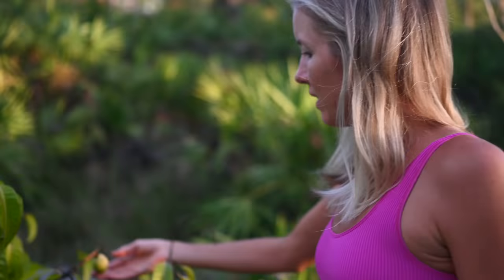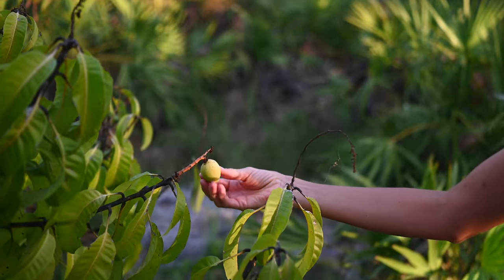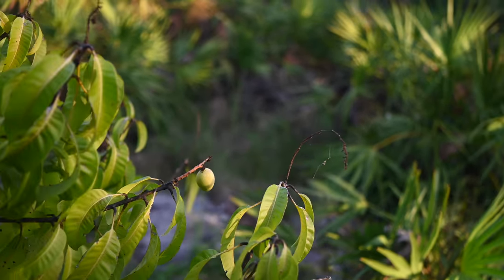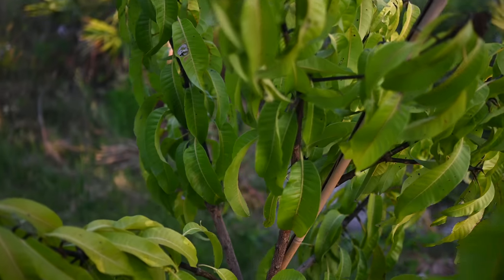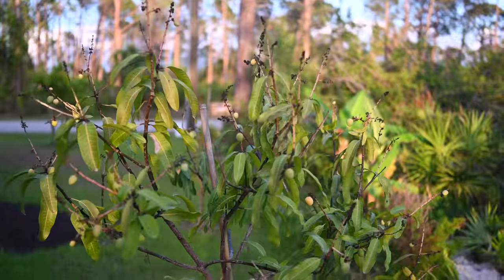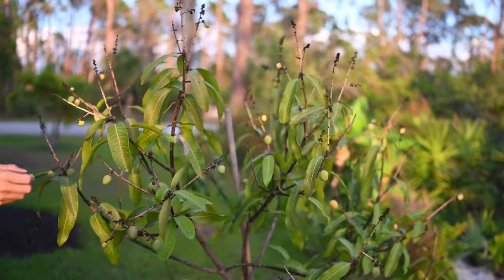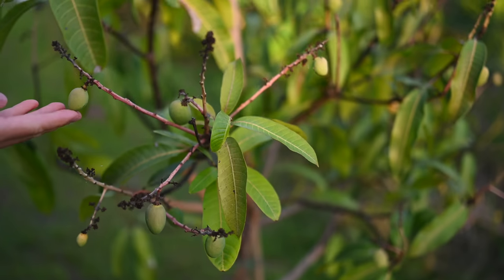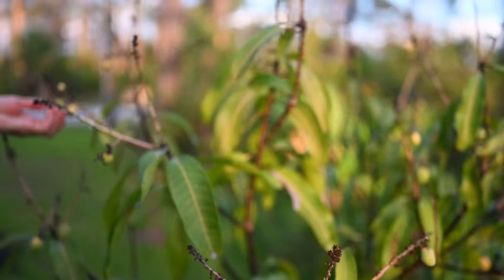So this is our early season mango. This is the cherry. This one should be ready by around June. And there's only one. There was another very promising one, but Max picked it. This is our super Alfonso. This will be a little bit later season. I'm not sure when, probably late summer, but these are looking really good. We may have to thin it out. We're gonna do a little research on that. Don't touch it. Don't touch it.